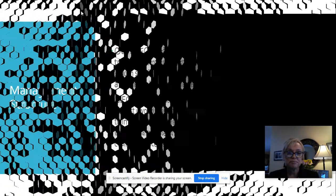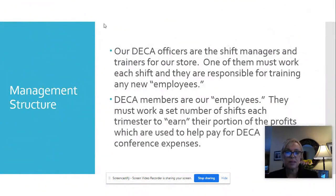Okay, management structure. So our school store was originated by our DECA officer team 5 years ago. And our DECA officers are basically the shift managers and the trainers for our store. So basically, they run the store. One of the DECA officers has to work every shift. They are the managers of each shift, and they're also responsible for training the new employees.